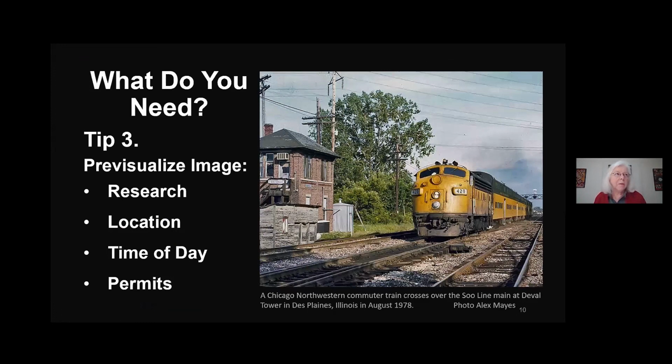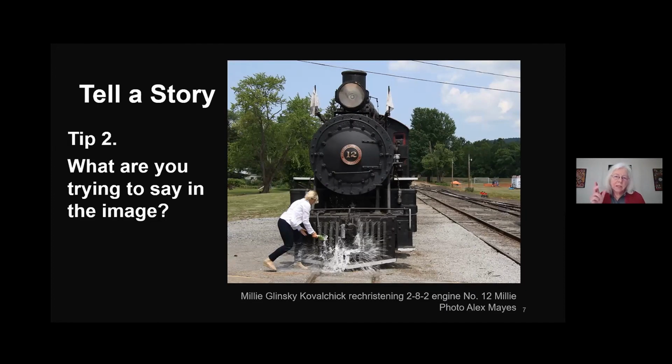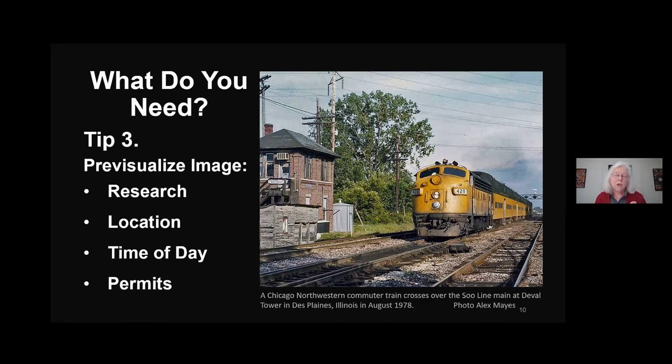So our third tip, if you're going to take an image and you want to get a specific shot, pre-visualize what it is you're trying to get. Just as in the image of Ms. Kowalczyk christening the locomotive, Alex was trying to get her in position with a head-on shot. That's pre-visualization. And in some cases, you're going to be going to a site to look at machines going by.